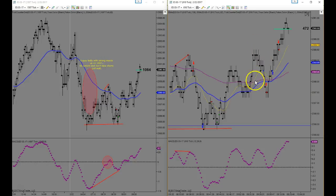I got in too early here. I knew it. I talked myself into it. I saw this guppy belly and I said, well, we got a little bit of slowdown in the MACDs here, a little bit of slowdown here. So I just went ahead and got in. My stop would have been hit right here. I did try and get out a little bit earlier, but it pushed forward and gave me a point. So that's 2 points since it's two contracts.